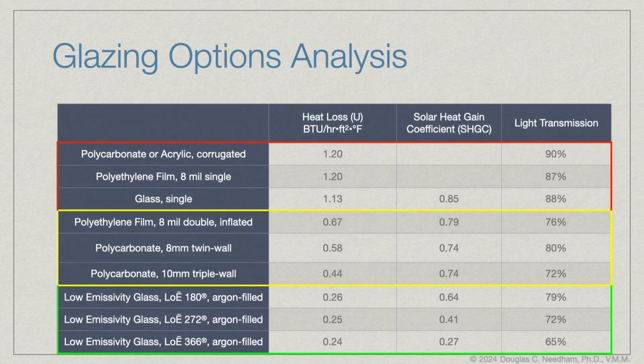So let's do a little analysis on these glazing options and see, if we want to be as energy efficient as possible, what do we need to be thinking about? Again, we've got the red, yellow, and the green. Up at the top, your corrugated panels, the polyethylene film. Many of you may have seen or had a greenhouse that had polyethylene film just stretched over hoops.